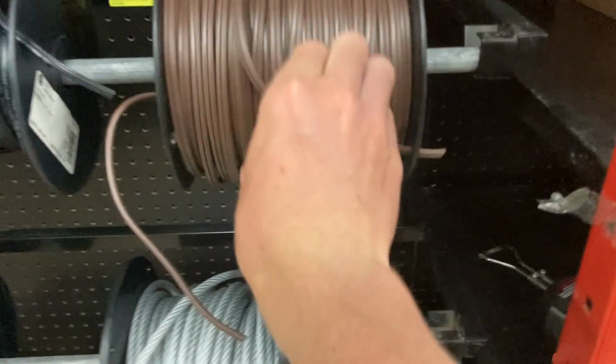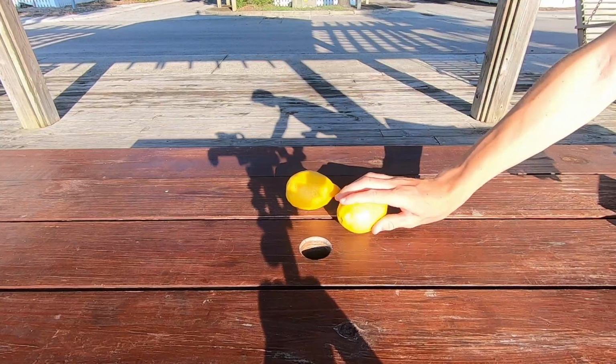Lemon, nails, clothespins, wire, tape, foil, pen, glue, car, train. Alright guys, so $40 later, I'm finally out of the store. Got a bunch of random stuff that I thought would help me. So let's just try to build this robot.